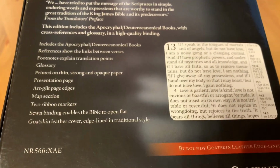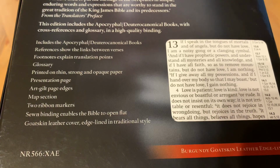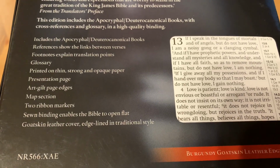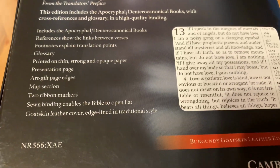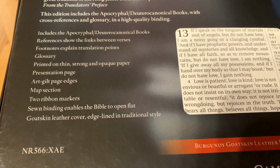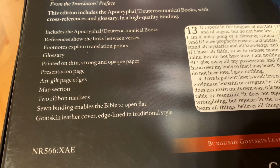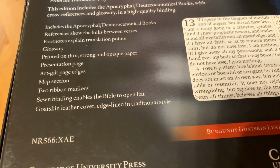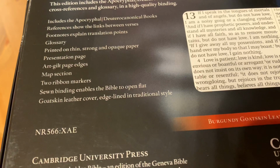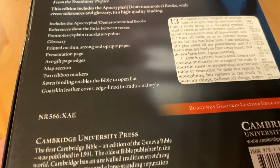So my only complaint, without having looked at it myself, is it doesn't have a standard concordance. It has a glossary, and we'll take a look at that. But as you can see, it's got the apocryphal deuterocanonical books. That's a mouthful. References, footnotes, glossary, thin, strong, and opaque paper. Hopefully line matched. I assume it is because it's Cambridge. Presentation page, which I like because it's very simple. Art gilt page edges, so it's color under the gold. Map section, two ribbon markers. I think these are good ribbons, actually, as opposed to the ones that they usually use. Sewn binding, and yeah, let's do this.